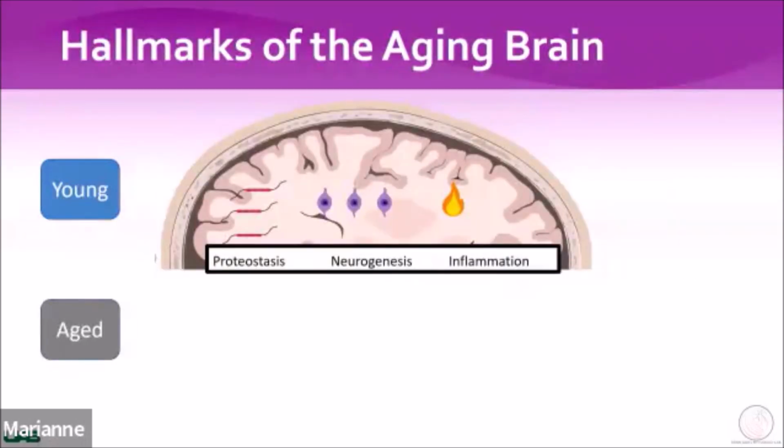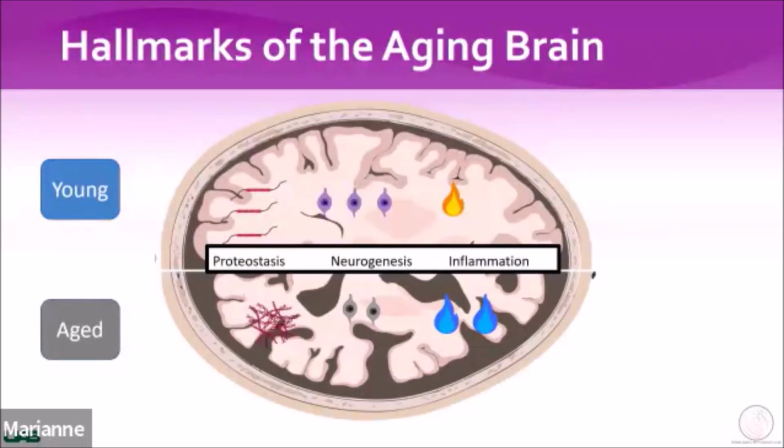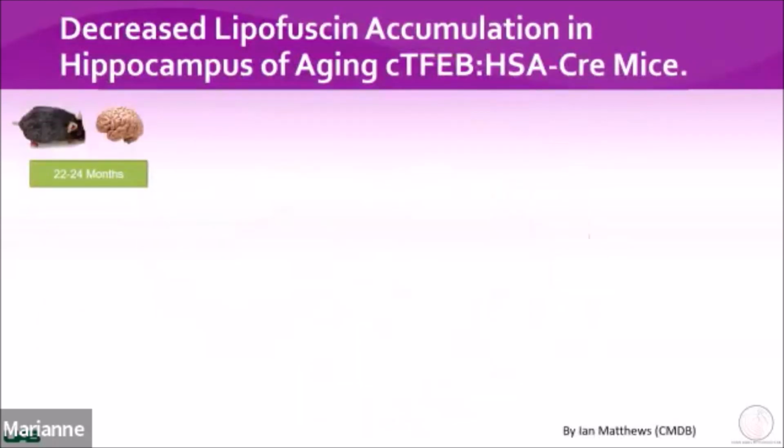And so to go back to this cartoon, the three phenotypes we're going to focus on today are a decline in proteostasis, a decline in neurogenesis, and an increase in neuroinflammation. And so we started by looking at the brain of 2-year-old animals. This is quite old for a C57 Black 6. And to look at proteostasis, we just examined the accumulation of lipofuscin, which is an autofluorescent polymer that accumulates in all of our aging tissues, including the brain.